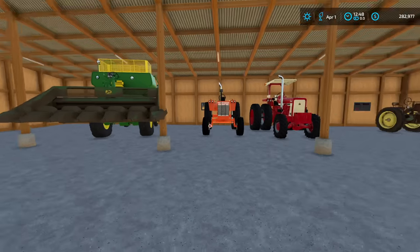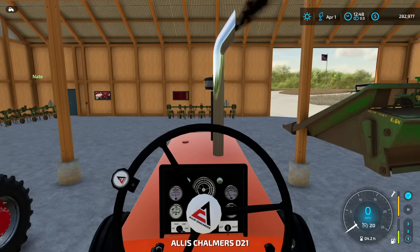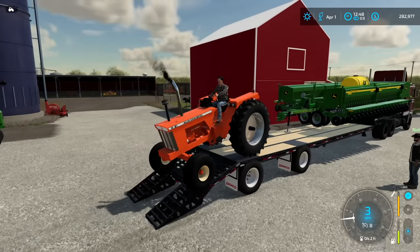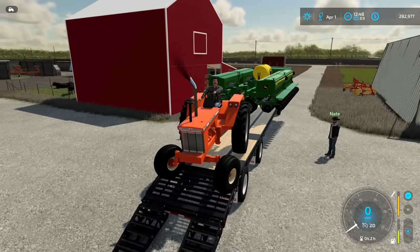These are going to mainly be chore tractors, hay tractors for livestock. But I'm going to use the Allis D21 to try and get the drill off the trailer. See what we can do here. Hey, Grant, you want to place a wager? Yeah, what's that? I have $50 says you don't even move it.